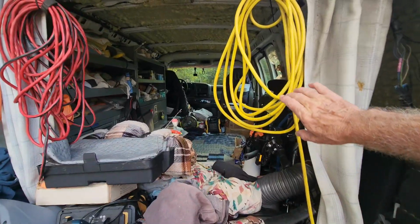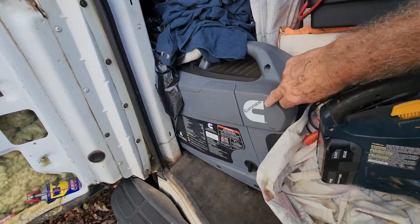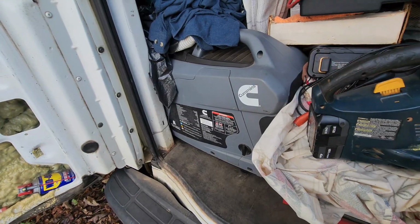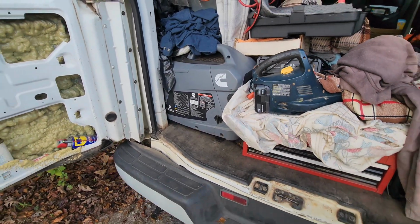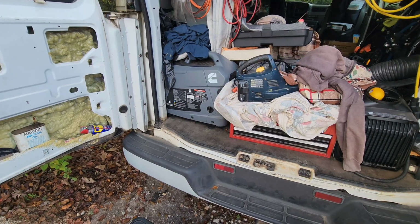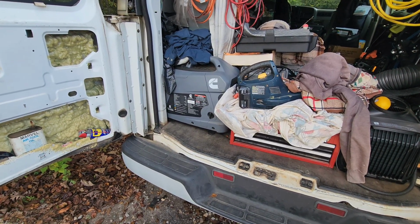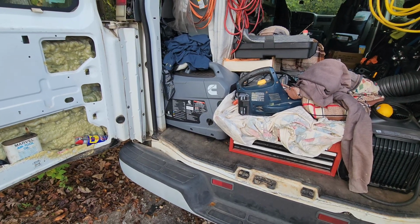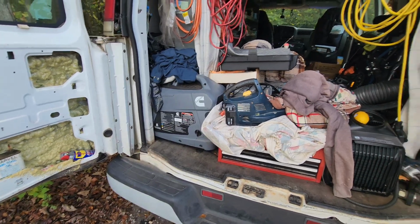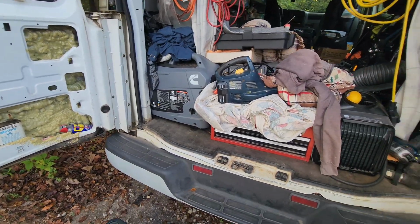Try to keep some extension cords. This is our own incoming generator. If you run regular gasoline in it, it does not want to run. I use either non-alcohol gas, the regular old unleaded but without any alcohol in it, or I've been using that True Fuel, and it cranks and runs real good with the True Fuel.